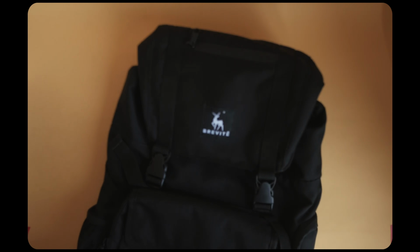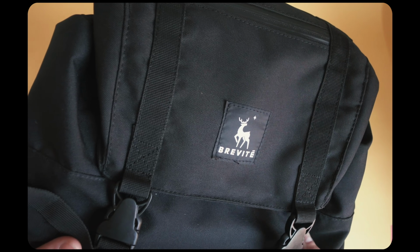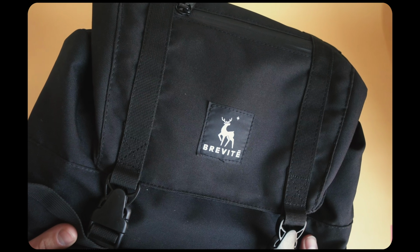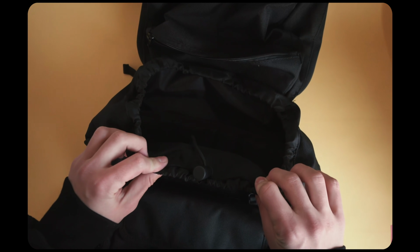Up next is actually a backpack. This was really nicely sent to me by the company Brevity. They're not paying me to say any of this, but this is definitely the best photography backpack that I've ever used. I feel like I've said multiple times in the past that I would never use a photography backpack, but this one really has changed my mindset on that.